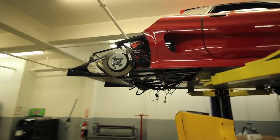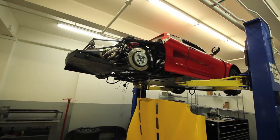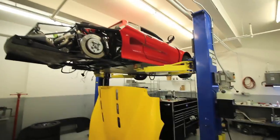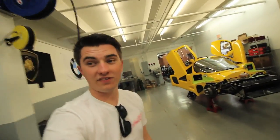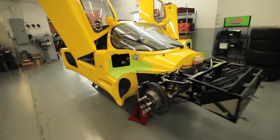So first, here's a Noble. A lot of you guys probably have no idea what a Noble is. But this has a big turbo K20 in it right now. If this thing was running, I would review it, but. 500 wheel horsepower in this thing. Oh my gosh.